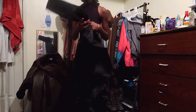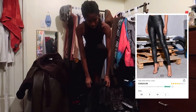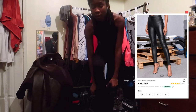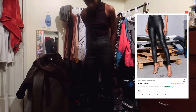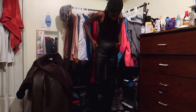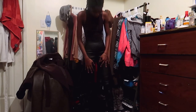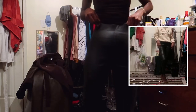And then the last item of this haul, and I'll probably have to do the clothes off later, is this pair of leather leggings. It's like a matte but shiny feel. Anyway. Here we go. Fits perfectly. Literally perfectly. I love this fit. And I feel like they would go with anything. Literally anything. Come a little closer so you guys could see the detailing of it.